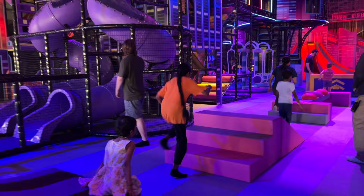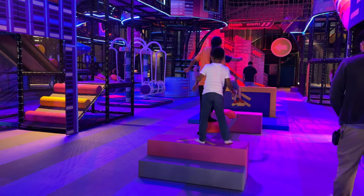The play area is made as safe as possible. Still, adult supervision is recommended. You can see here the employees from Neon Galaxy walking and supervising kids.